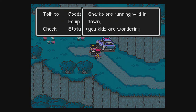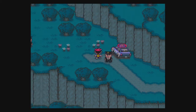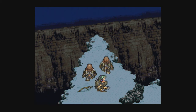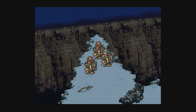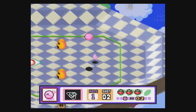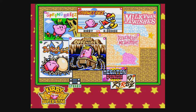It's crazy expensive if you're trying to find the cartridge. It'll run you about $80-$90. Final Fantasy 3, which I've never played before. Another remaster. F-Zero, which I've played a lot. Kirby's Dream Course, which I've also never played. It's 8 games in one, so that should be pretty cool.